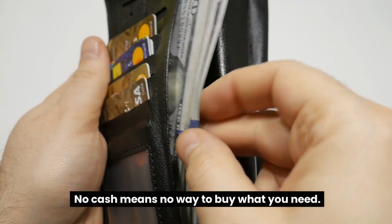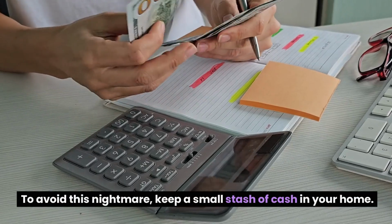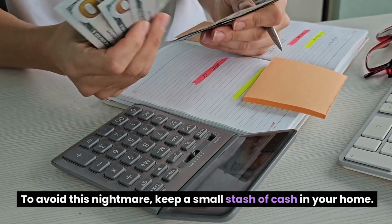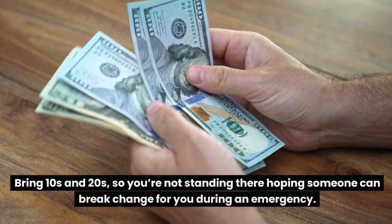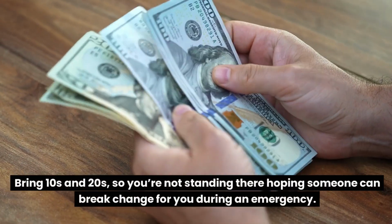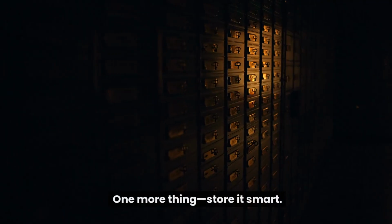No cash means no way to buy what you need. Brutal, but true. To avoid this nightmare, keep a small stash of cash in your home. Skip the hundreds, though. Mixed bills work best. Bring 10s and 20s so you're not standing there hoping someone can break change for you during an emergency. Most people can't. One more thing.